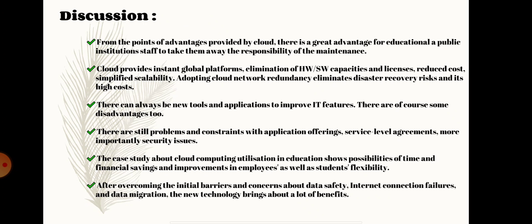So, discussion from the points of the advantages provided by the cloud. There is a great advantage for educational public institutions' staff to take away the responsibility of the maintenance. Cloud provides instant global platforms, elimination of hardware, software capabilities, and licenses. Reduced cost, simplified scalability, adopting cloud network redundancy, eliminates disaster recovery risks and its high costs. There can always be new tools and applications to improve IT features.